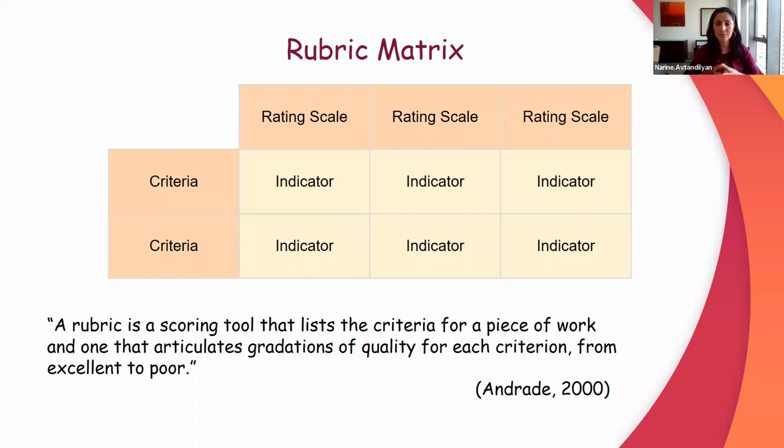According to Moskal, scoring rubrics provide specific ways to classify and judge student products or behaviors into categories that vary on a continuum from unacceptable to outstanding. They can be used to sort out the varying degrees of achievement in any product or behavior. For example, essays, research reports, portfolios, oral presentations, or performances.